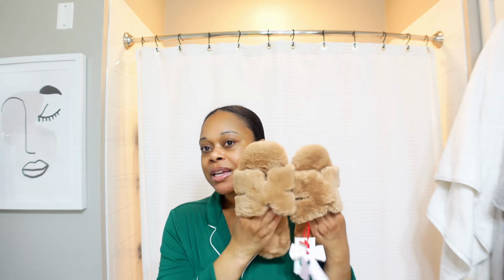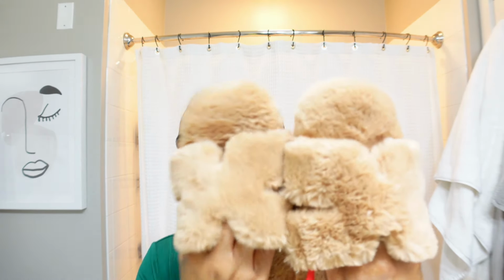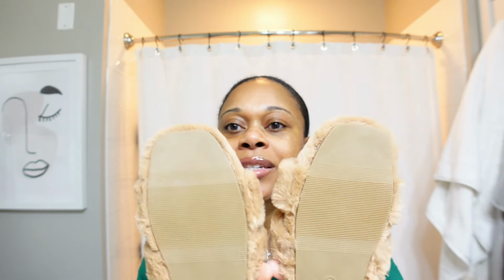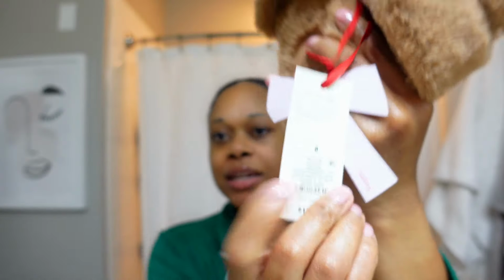I wanted a pair of slippers that would match with all my pajama sets, all my robes, and look nice. Or even when I'm just in loungewear, most of my loungewear is kind of neutral. So that's why I went with these. They're so, so cute and so cozy. They look like little teddy bears. But I just thought these were so cute, and they were $15.